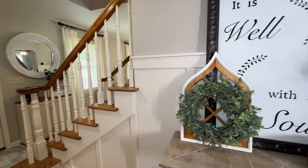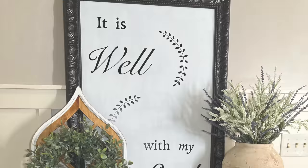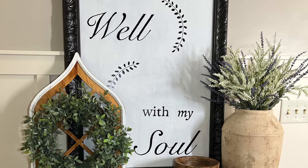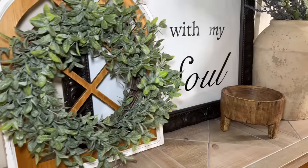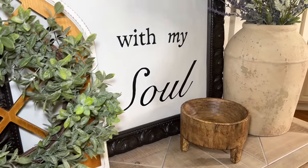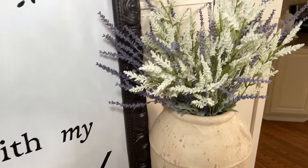Before I go, I'd like to share with you an encouraging Bible verse, and today I'm reading from Isaiah 46:4. Even to your old age and gray hairs, I am he. I am he who will sustain you. I have made you and I will carry you. I will sustain you and I will rescue you.